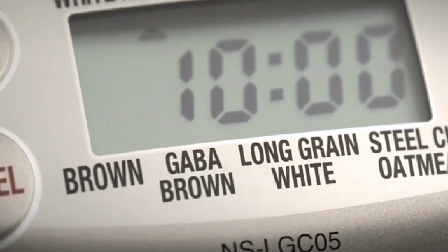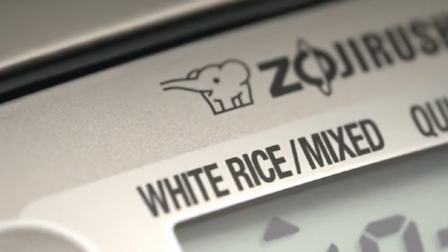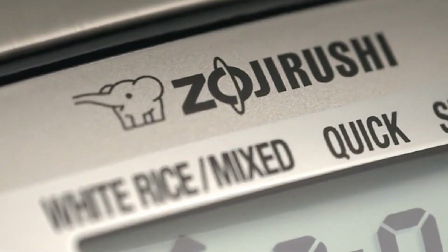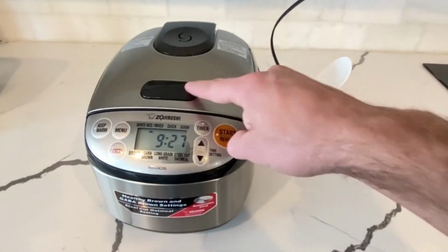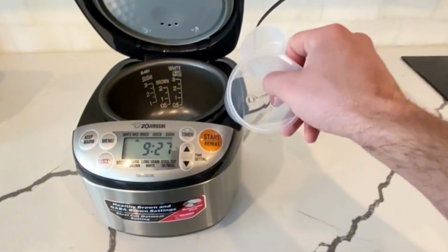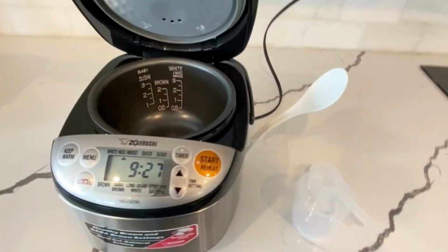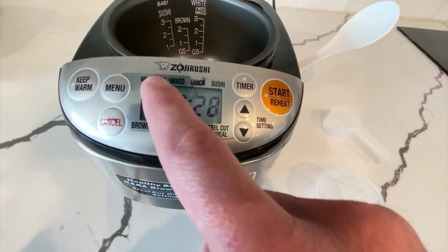One of its standout features is the keep warm function, which maintains fluffy, perfectly cooked rice without overcooking or drying out. The high-quality nonstick inner pot is easy to clean, and the detachable lid helps prevent messy overflows. For anyone looking for a reliable and versatile rice cooker, the Zojirushi is an excellent long-term investment, especially for students or small households.